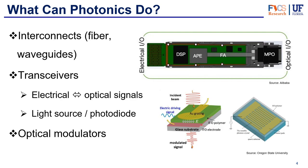Another very important component would be the optical modulators, and these also play a big part inside of the transceivers, because mainly the laser would always be on, and we can see how the incident beam is usually always on, and then based on an electrical signal, we modulate the incoming optical signal to transmit whatever information we wanted into an optical signal. So we can modulate signals, we can use this to transmit information, or just modulate whatever signal we want in an optical way, and this is also very important.